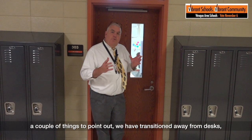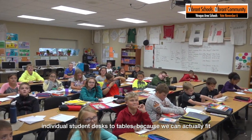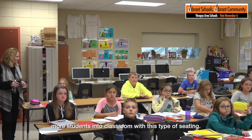a couple things to point out is we have gone to tables, to try to arrange the classroom to actually fit more students into a classroom, with this type of seating.